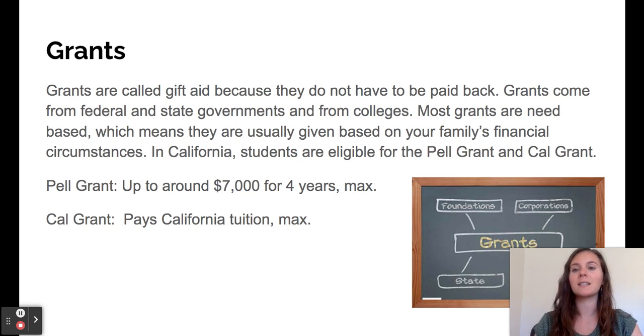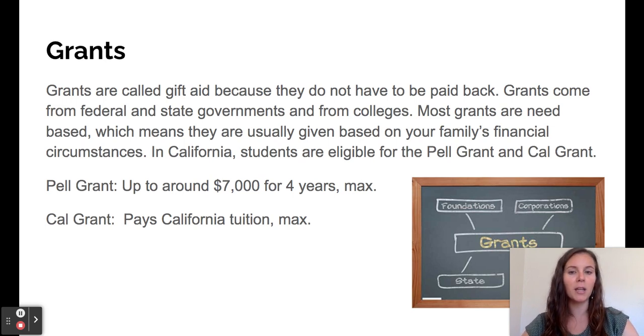There's another one not listed here called the Middle Class Scholarship that you could be eligible for if you are applying to a University of California school or public school, and your family makes more money than would make you eligible for a Cal Grant or a Pell Grant. You may be eligible for a Middle Class Scholarship.